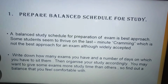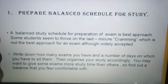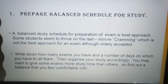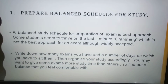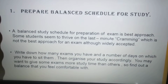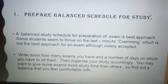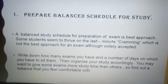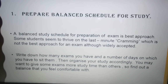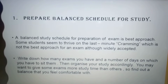The first step is you have to prepare a balanced schedule for study. What you have to do is you just have to write down how many exams you have, like how many papers you are going to appear in, and how many days you have left for each paper, for each exam. And then you can organize your study accordingly.